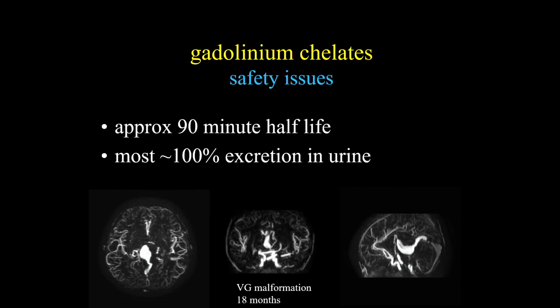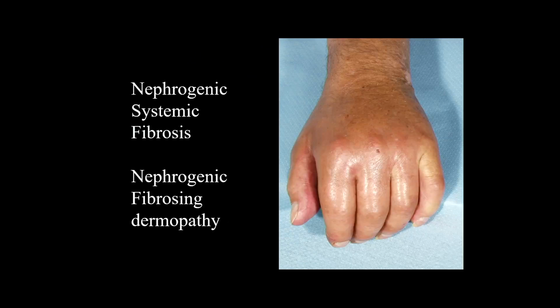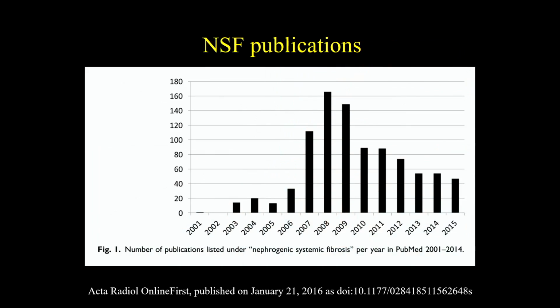With respect to the first pass through the human body, the gadolinium agents we use, the extracellular fluid space agents, typically have about a 90-minute half-life, and they're excreted in the urine, which is how we got to the point where when you have renal failure, the agent hangs around a lot longer, and we learned about this issue called nephrogenic systemic fibrosis, a potentially fulminant fibrotic process that in rare cases can lead to death.